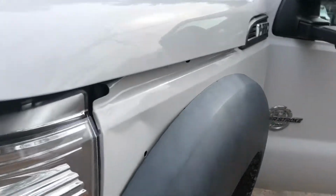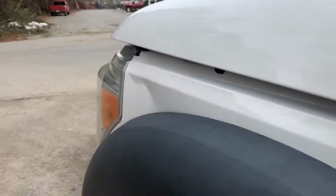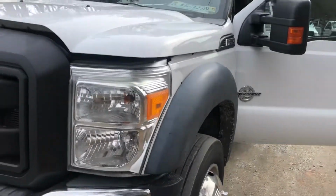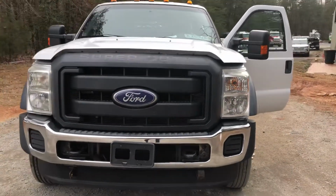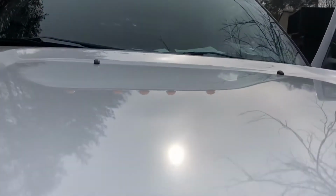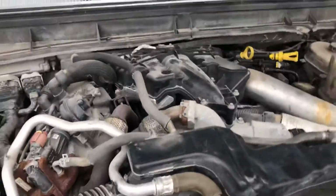Something to point out cosmetically, this front fender, driver's side fender, does have a dent in it right there. You can see that. Exterior wise, it's really the only cosmetic thing to point out. Truck is pretty clean besides that. Obviously some wear and tear on the flatbed, but nothing too major worth pointing out.